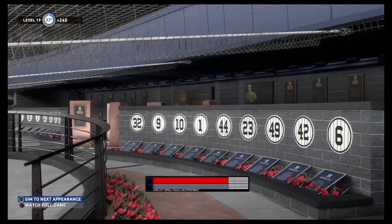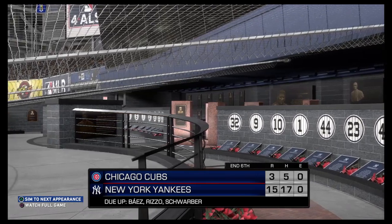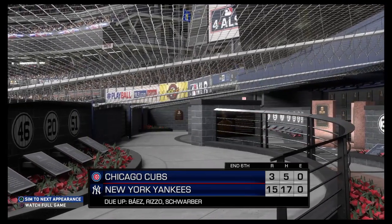So they do get 3 that inning. That's the good news. The bad news is they leave 3 men on base. 7th inning coming up. The Yankees are out in front, 15-3.